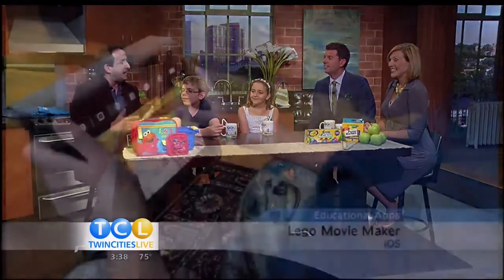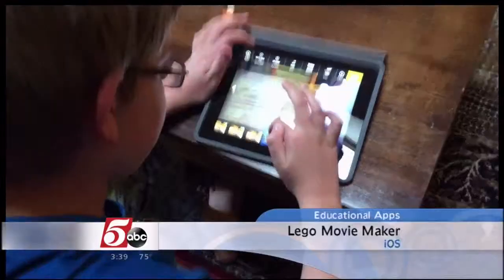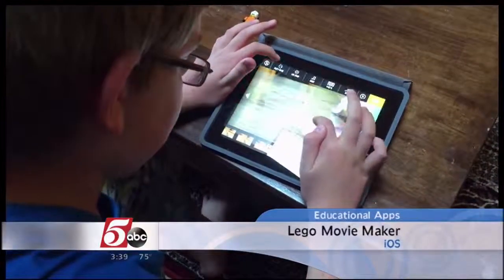Hannah approved. The next one's called Lego Movie Maker, and this is a free app that Lego puts out, and it allows you to make stop-motion movies with your Legos. So you can do it with anything you wanted. But Gabe, tell us how Lego Movie Maker works.